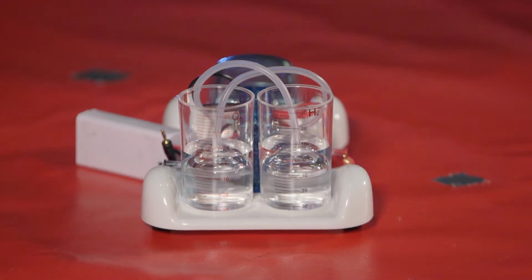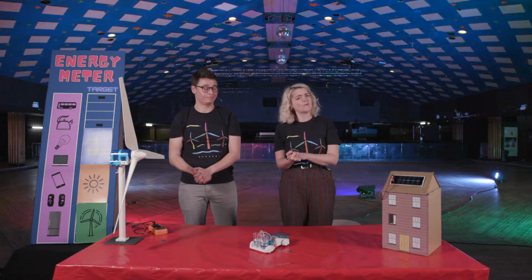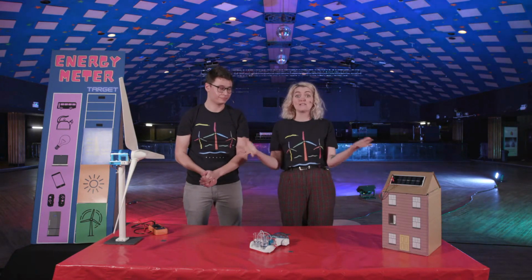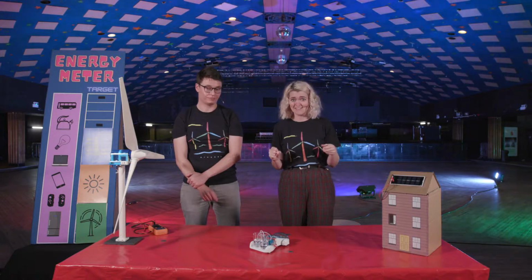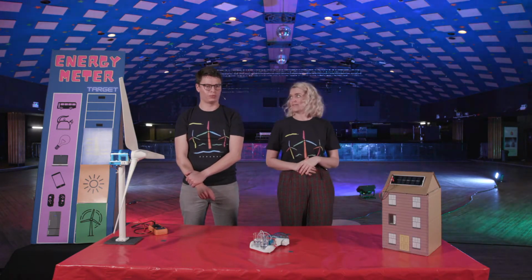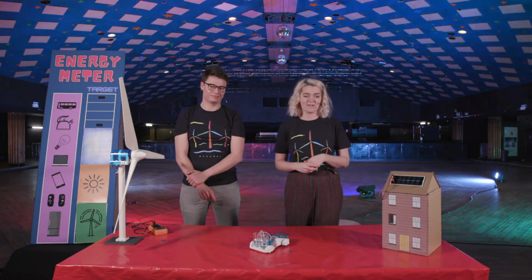So, getting the hydrogen out of the water is actually pretty complicated. You can't pick it out or use a sieve because it's bonded together with the oxygen. We need to break the water apart into separate gases using something called electrolysis. That's a big word, that one. Very big word. Well, how does that even work?